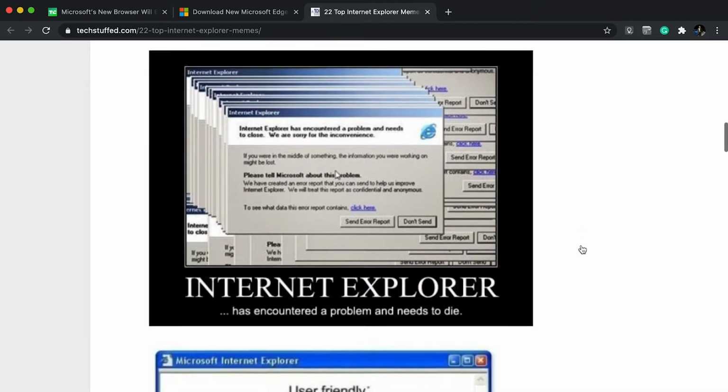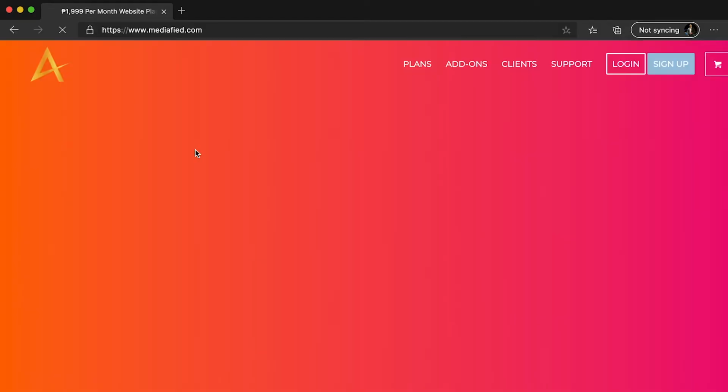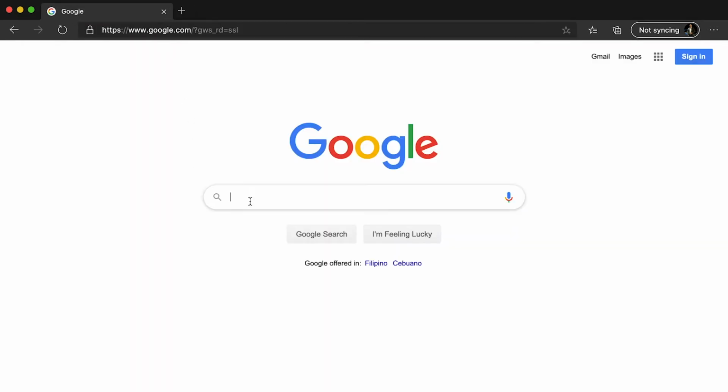So when I used Microsoft Edge, it was a totally different experience. It was a lot faster. Websites with special features didn't have any bugs, didn't have any errors when it comes to loading. Website scripts were actually running faster. And it kind of gave me that impression of when Chrome was first introduced into the market.